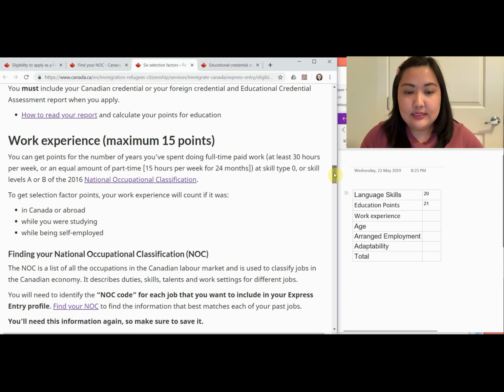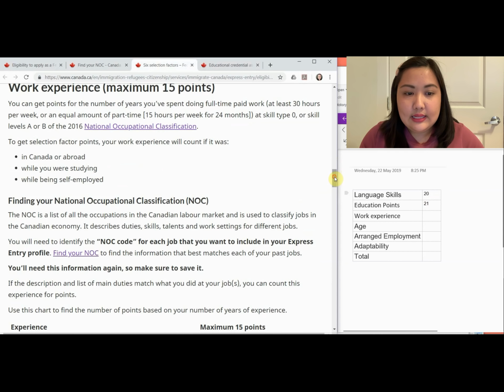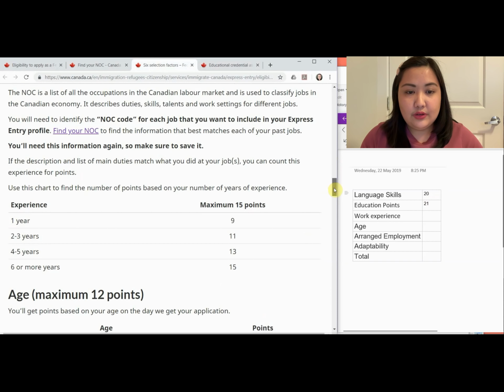work experience. So that's maximum of 15 points. Again, sinabi ko kanina, meron silang minimum requirements for work experience. And for this one, ang tinatanong lang naman nila is yung total number of years of experience ninyo. Again, this should be continuous and wala dapat like bakasyon na sobrang tagal, like 6 months or 3 months na, as in unemployed talaga kayo.